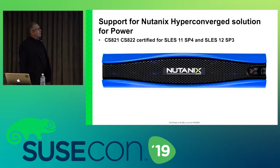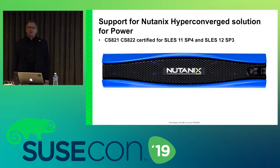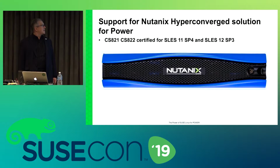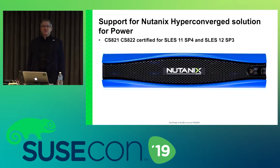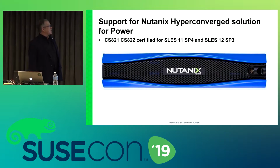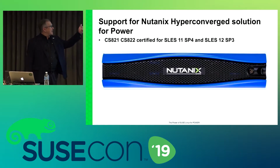We did introduce support for the Nutanix hyperconverged solution, so it's not directly related to SAP HANA, but the CS821 and 822, those are Power 8 systems. Those are available on the Nutanix hyper-converged infrastructure. The reason it was kind of strange is they came to us and said, we would like to do certification on SLES 11. I said, well, SLES 11 is dead. Why do you want to do that?